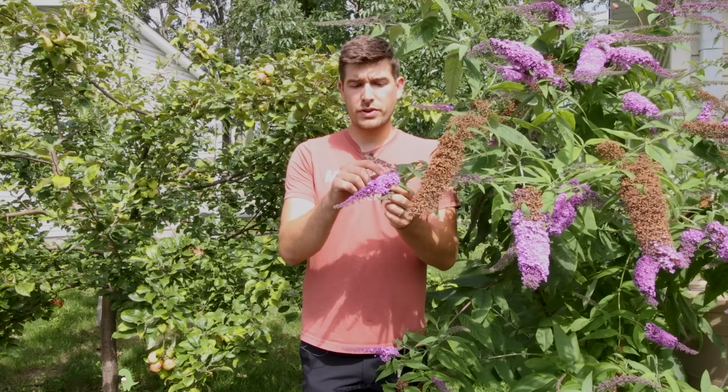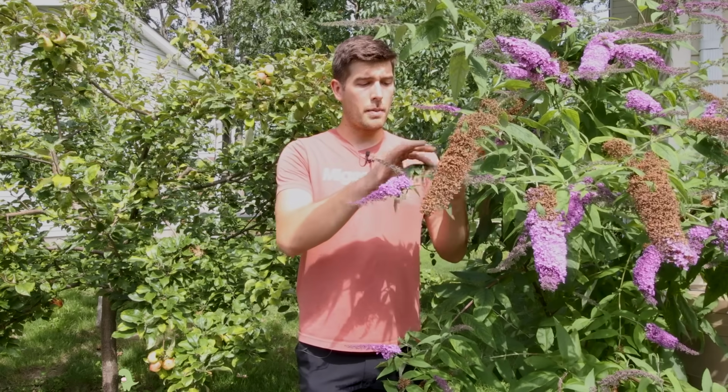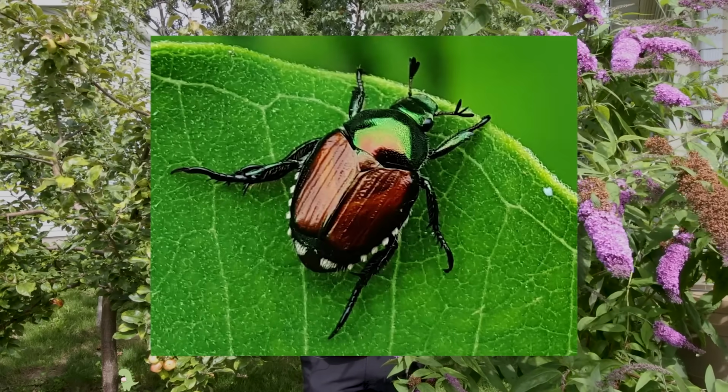The pollen that they produce and the nectar that they produce is abundant, but that's about it. As far as a food source goes, they're not like milkweed, which the caterpillars can actually feed on. These leaves are really only attractants to things like the Japanese beetles, which is also another invasive species that finds these plants to be desirable.